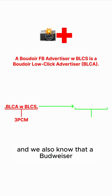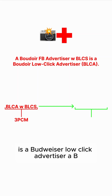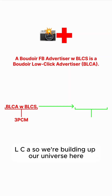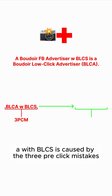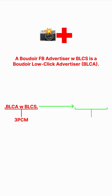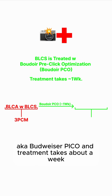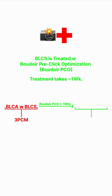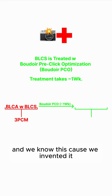We also know that a Boudoir Facebook advertiser with BLCS is a Boudoir low-click advertiser, a BLCA. So we're building up our universe here. The BLCA with BLCS is caused by the 3 pre-click mistakes. And BLCS is treated with Boudoir pre-click optimization, aka Boudoir Pico. And treatment takes about a week. We know this because we invented it and have done it a bunch.